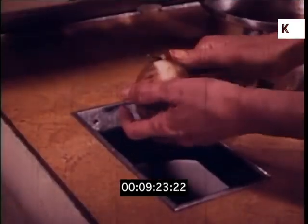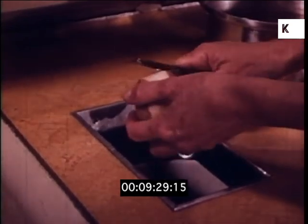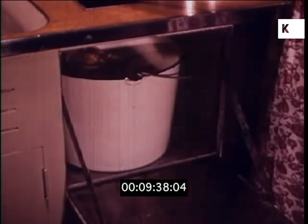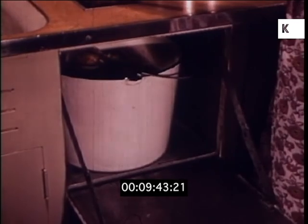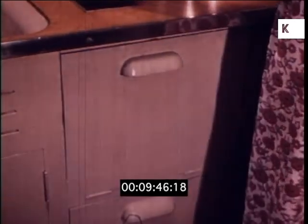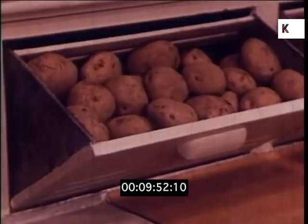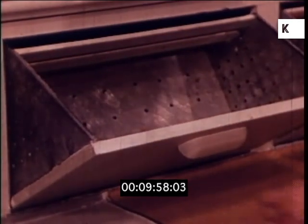A garbage hatch in the counter eliminates stooping and avoids repeated handling of garbage. The pail in the metal-lined compartment below can be removed for emptying from the outside through an insulated door in the wall. All bins and the compartments into which they fit are designed for easy cleaning.